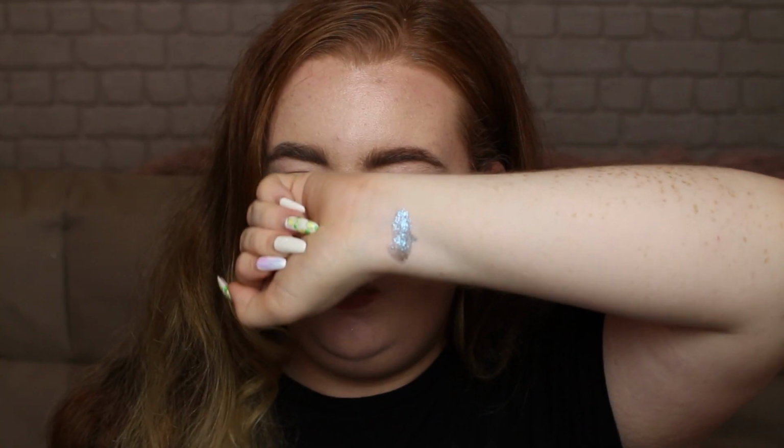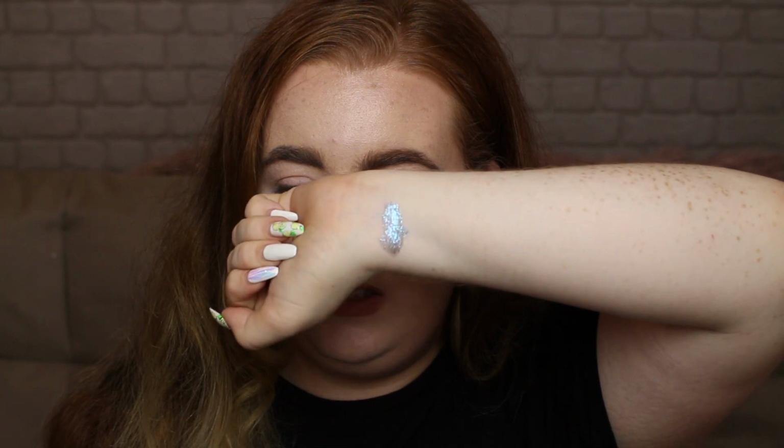The best way to get the glitter opaque is by patting the actual product on, which is annoying, so it's not as opaque as the Stila ones. But that is the blue one right there. It's still so pretty. I know my swatch is messy. I am going to be trying these on my eyes, by the way, and I'm going to make an eye look with these, but I do want to see what these swatch like.